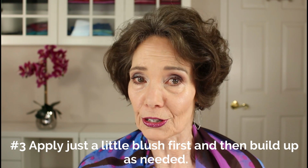On the other hand, a cream formula creates a dewy finish. Since it hydrates and sinks into the skin, it's also less likely to settle into fine lines, and it more easily blends into the skin, which creates a more natural look. The third thing we need to do is apply just a little blush and then build it up if we need a little more color. I think we've all been in the situation where we've gone in a little too heavy-handed with our blush and then had to work very hard to blend it in, or have had to remove it altogether, and that always disturbs our other makeup as well, which creates some other issues.